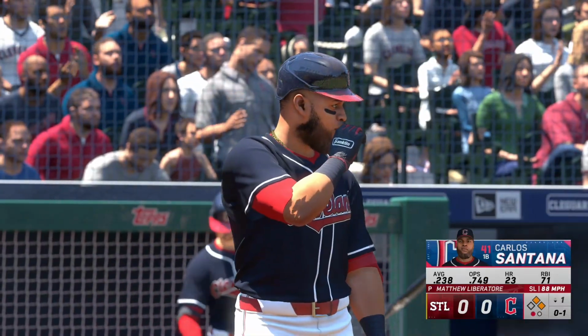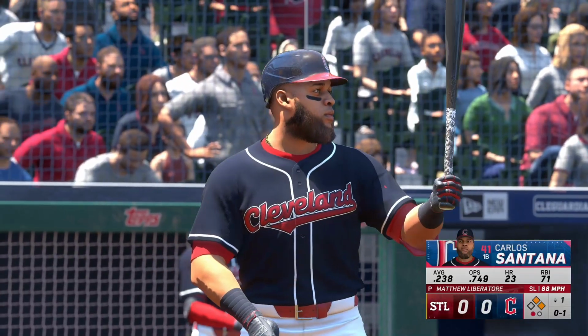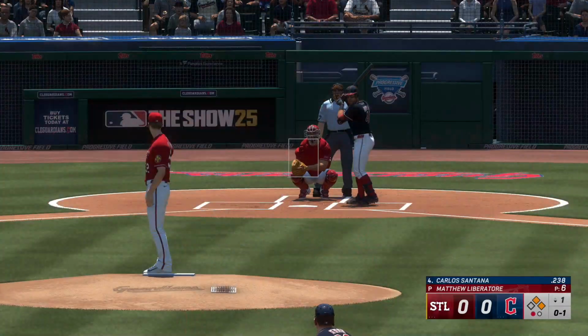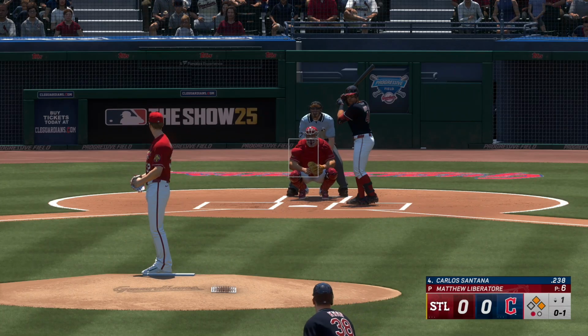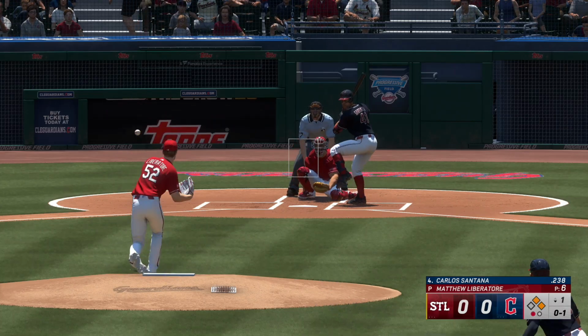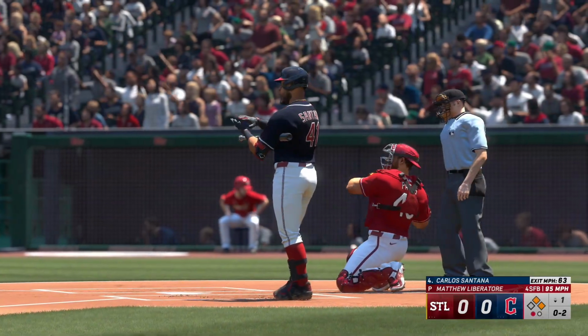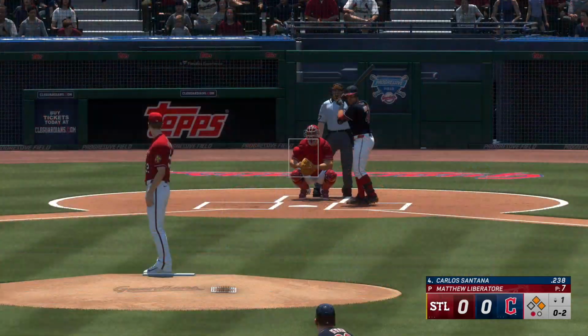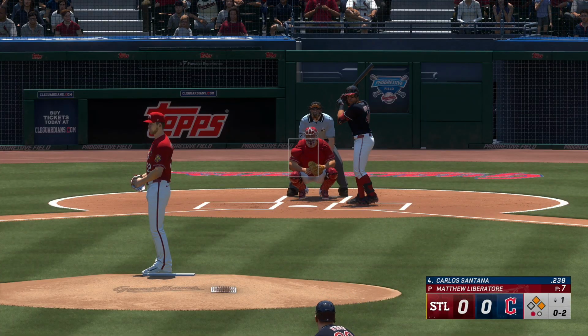At the dish, looking to lift the ball in the air in this spot. Anything but the inning double play, Boog. Two on, one out. Fought off foul. I wouldn't throw him another breaking ball. Try to go again with the fastball, slightly elevated.